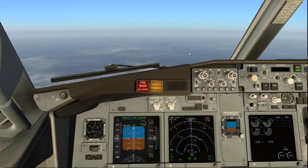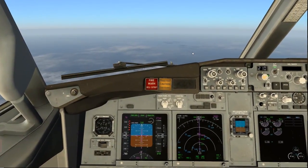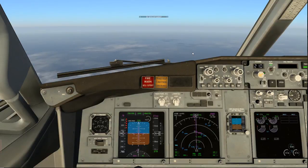American 106, descend to 7,000, Boston Center 134.7. Maintain 17,000.